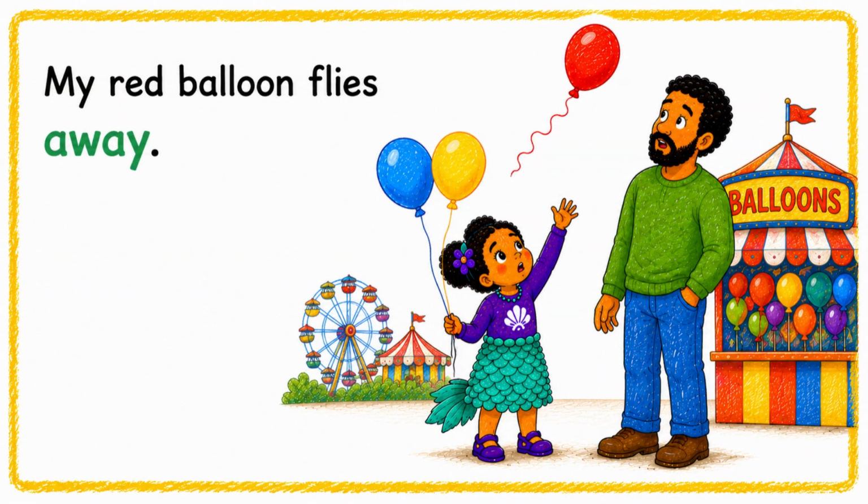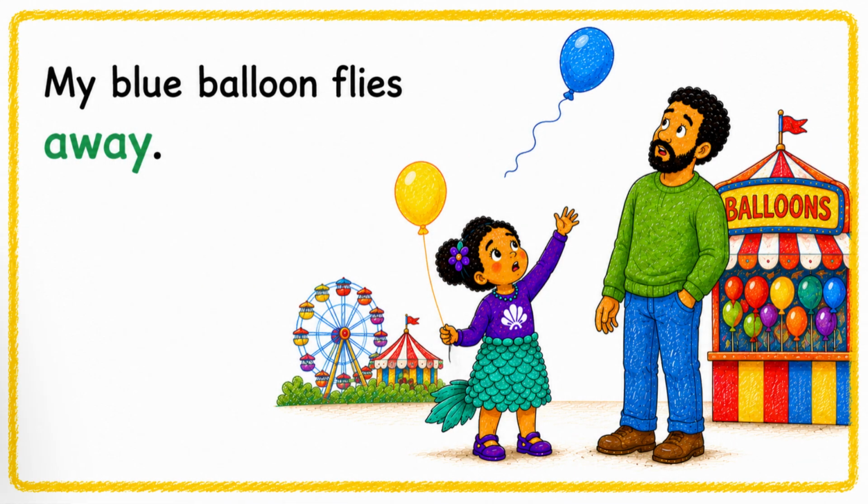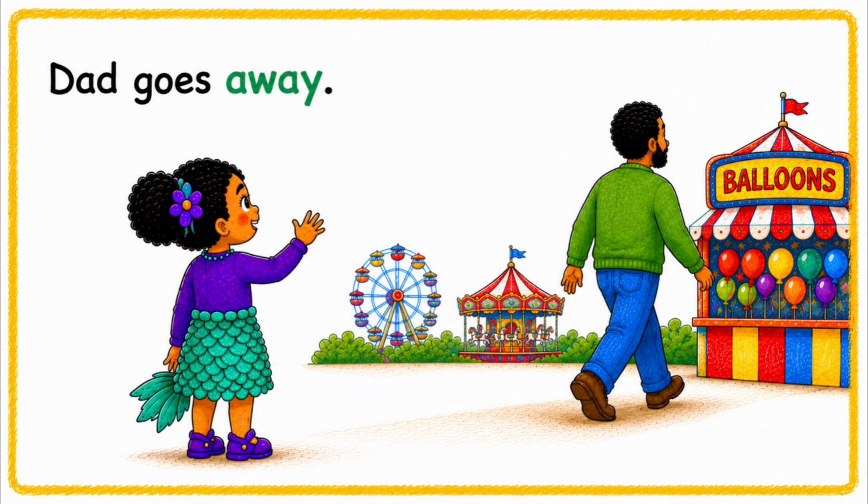Can you read this page? It says, my red balloon flies away. Can you also read this page? It says, my blue balloon flies away. Read. Who goes away? Amy's dad. It says, Dad goes away.